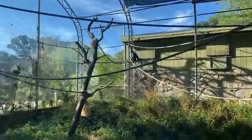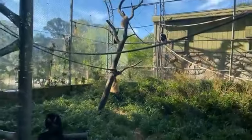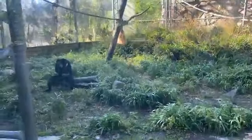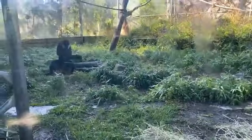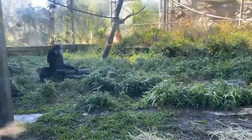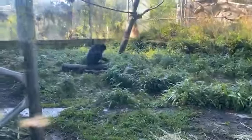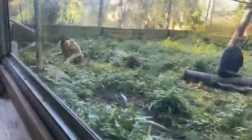So today, like I said, we are looking at our white-cheeked gibbon family. We do have 4 in here altogether. There are 20 known species of gibbon in the world, but like I said, these are the white-cheeked gibbons. We have Iggy, the mother, who is the blonde one over in the corner over here. She is 22 years old.